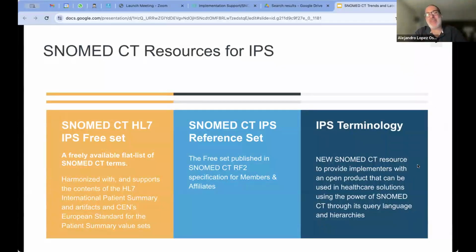And then the same free set was created as a reference set inside the international edition. So countries that are implementing the IPS can know which concepts are part of the international SNOMED and which concepts are actually part of the free set, and then can be understood everywhere, even when they are not members of SNOMED. So based on that reference set, the next step was to create the IPS terminology. And the IPS terminology is like a standalone ontology, a standalone terminology that is available completely for free.